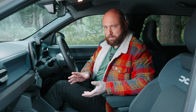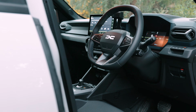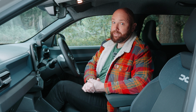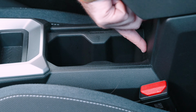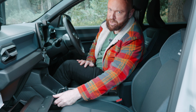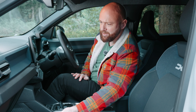Now, at this price point, an MG ZS actually feels quite luxurious inside, way more luxurious than this. So if you're interested in a quality interior or quality feeling interior, go and check out the MG. But this is rugged. You've got 2 USB-Cs down there. You've got loads of storage, big cup holders there, and the glove box is only half size because it's based on a French platform, and they don't like giving us right-hand drive people full-size glove boxes.